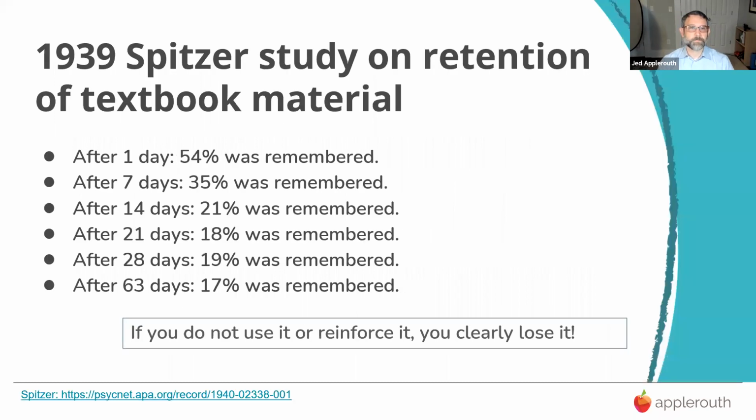This really matters. Spitzer did some similar research using Ebbinghaus's insights. So the first day, I learned something in a textbook. After 1 day, half of it's still there. After 7 days, about a third, 14 days. And then after 60 days, I only have less than a fifth of what I remember. And that's part of the summer melt.